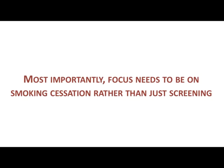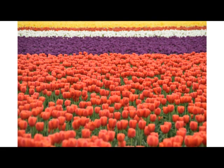I'm going to end with this slide, and just to share this photo of the Tulip Festival in Skagit Valley, Seattle. Pretty much similar to what we are all familiar with, the tulips from Amsterdam and Holland.